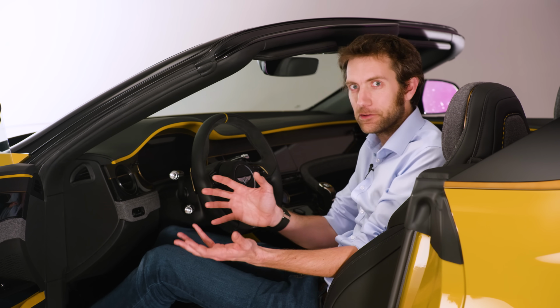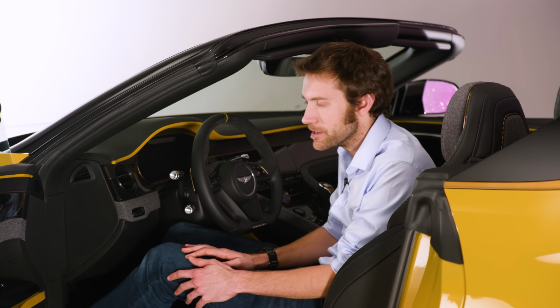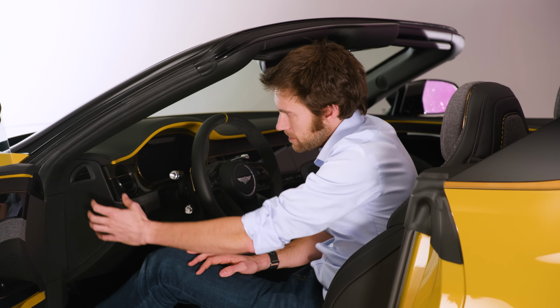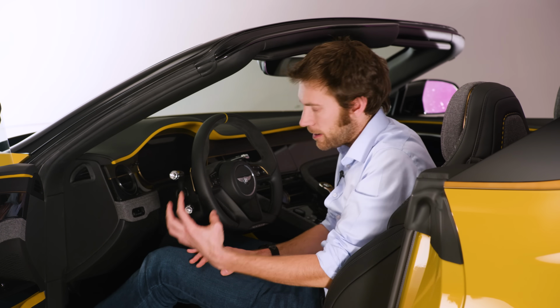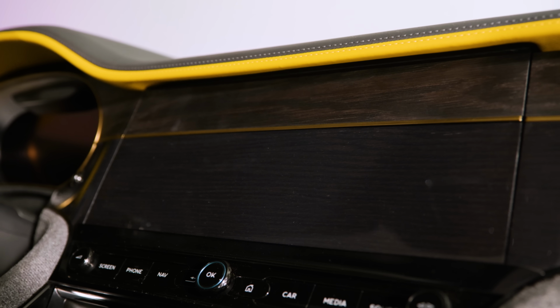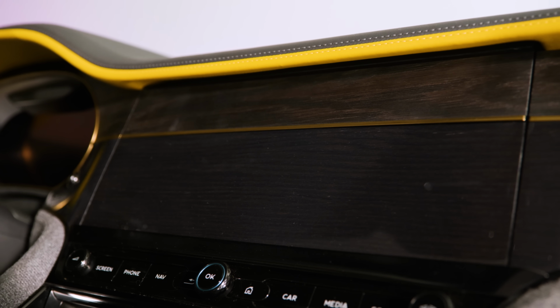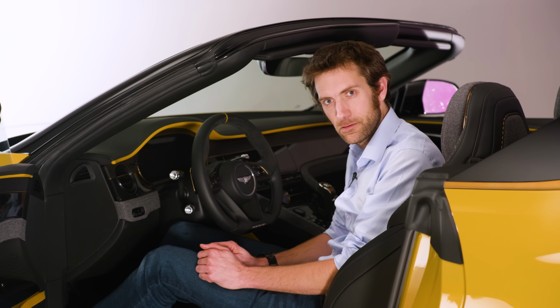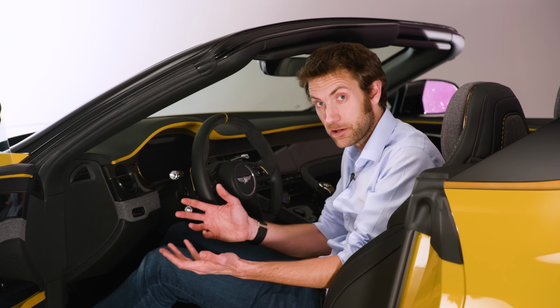Let's start with, I think, the coolest bit, which is the wood in here. So we have the open pore wood up here, and then the veneer is polished down here. The wood itself is riverwood. It is 63 times more expensive than the next most expensive veneer used in a Bentley. And this is 5,500 years old, this oak. 5,500 years old. They've had it carbon dated.